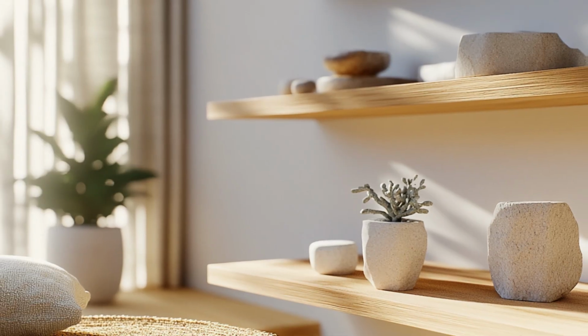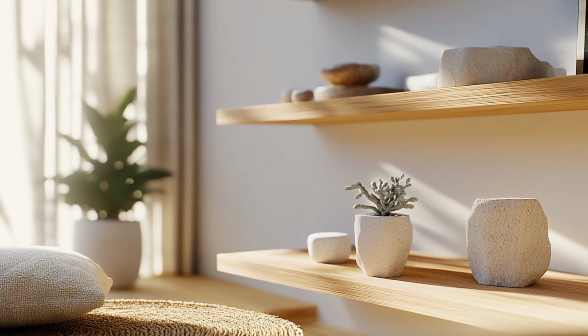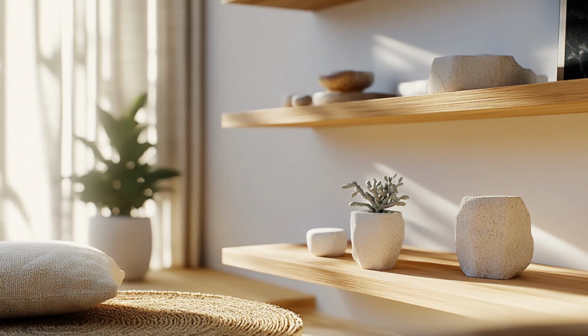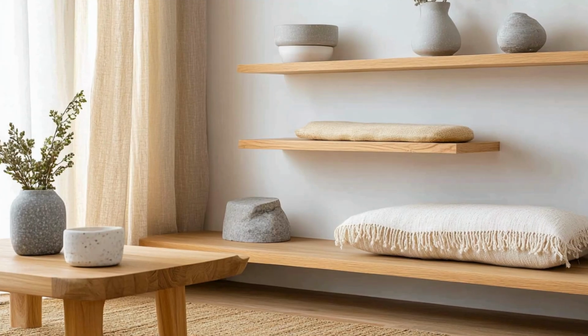The magic happens when these materials work together. Imagine a sleek wooden dining table paired with linen cushions and a jute rug. This combination creates depth and interest without overwhelming the space. Natural materials also age beautifully, making your investment pieces even more stunning over time.